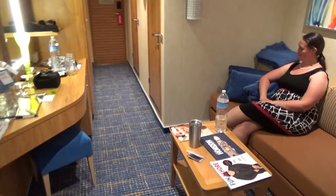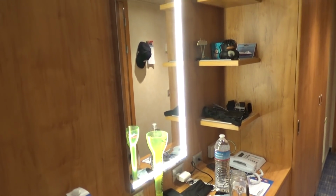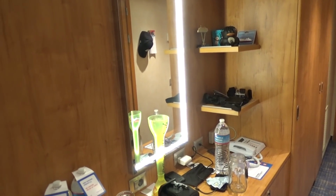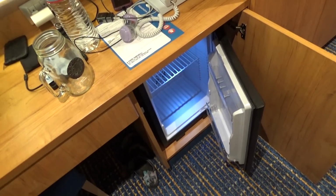Not comfortable. No. A couple important things. You do get a lot of shelves over here by the desk, and I imagine it's probably designed for ladies' makeup, right? Mm-hmm. Very important to us drinkers. You do get a fridge, and I'm surprised. I figured it would have been like a mini bar kind of thing, but it is not.